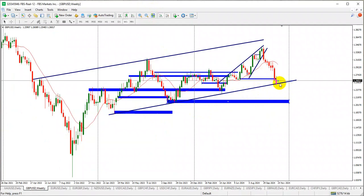Once here is broken, at the moment it's respecting it, so I don't want to buy. I need to watch first to see if the bulls have come to play, before we know if we can take this trade or not, because here could be broken, so you have to trade with care. So GBPUSD at the moment, we need to watch out first to see if this zone is going to be respected before we know if we can take entry for GBPUSD.